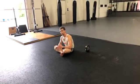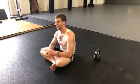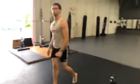Let's show them the balancing one, because if they've never really done much by way of get-ups before, they're definitely going to want to know how to work their way through it before they add weight. So we could also call this one the proprioceptive getup.